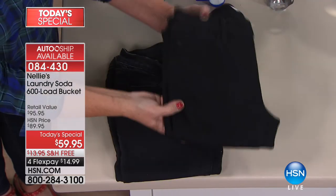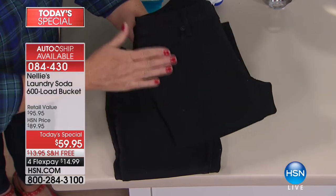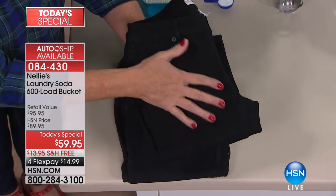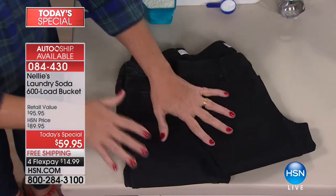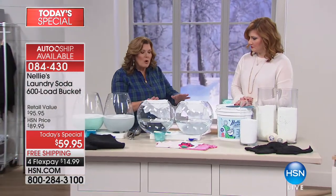Or you could use Nellie's and have your clothes looking fresher, longer, more pristine, colors that stay saturated and dark and not faded, fabrics that feel soft and inviting and comforting to the hand. That's the Nellie's difference. Now, over here, I have more balls of water, and I have baby clothes.